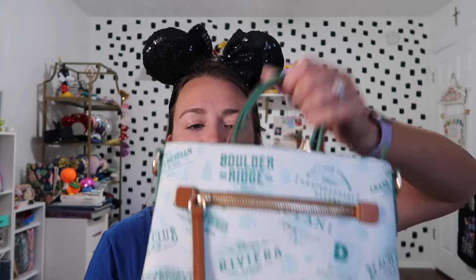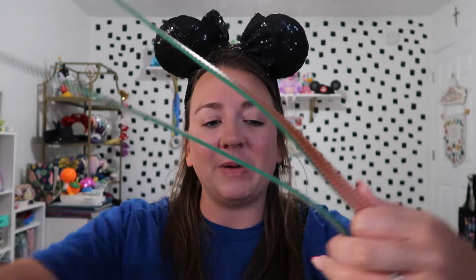So this is a crossbody bag. I will show you the little strappy strap. So, oh, I took it off. So it has like a blue piping, not blue, green, there we go. Green piping on the side. It is very much adjustable. And then inside it has like a little key ring, and then it also has two pockets, a very, very large Disney tag that I need to get rid of.